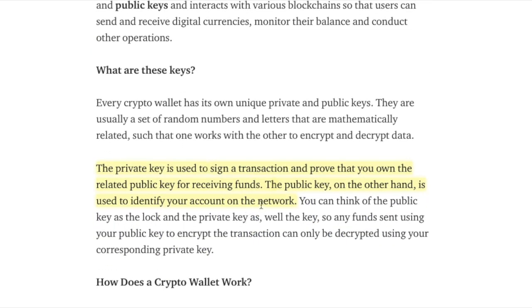So what are keys? There are two types of keys mentioned above. The private key is used to sign a transaction and prove that you own the related public key for receiving funds. The public key, on the other hand, is used to identify your account on the network.